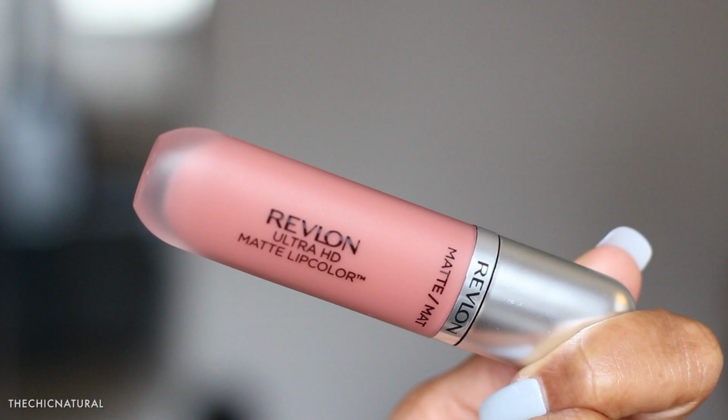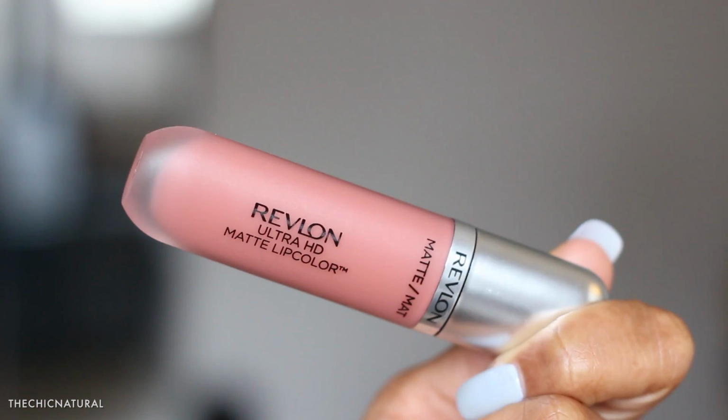And then for the lips, for a subtle everyday look, I usually go with a soft neutral pink color like this one. And this is the Revlon Ultra HD lip color in Seduction. So I'm gonna apply that all over my lips. I did about 3 coats of that.